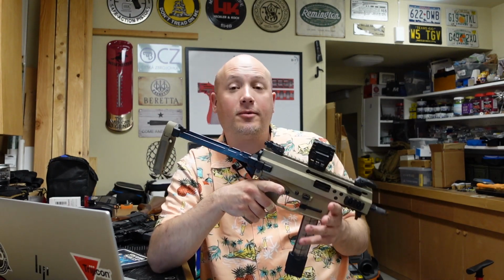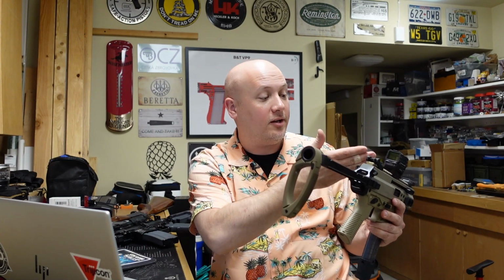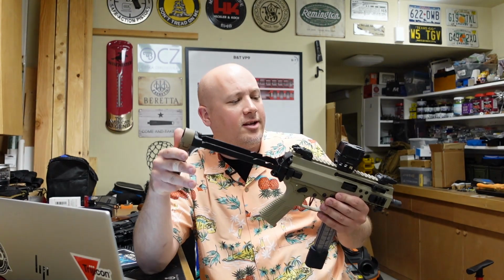I actually find that sometimes when it comes to these red dots, especially on pistols, sometimes I have a hard time finding them and acquiring them really fast. But on rifles, especially one with such a big lens, you can see it just fine. My only issue with running this type of sighting system is the battery. I'm not a big fan, especially of the ones that are on all the time.